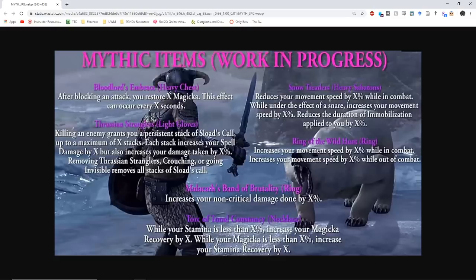So you can see here it's either going to be jewelry, so rings and necklaces are here, or an actual armor piece, so one of the 7 armor pieces that you can currently wear, and they are going to be armor weight specific. So you can see here Bloodlord's Embrace is a heavy chest. Now I'm reading this as it's only going to be available as a heavy chest, but I could be wrong. They might make it so it's either a heavy, medium, or light chest, but it's still going to be a chest piece no matter what.